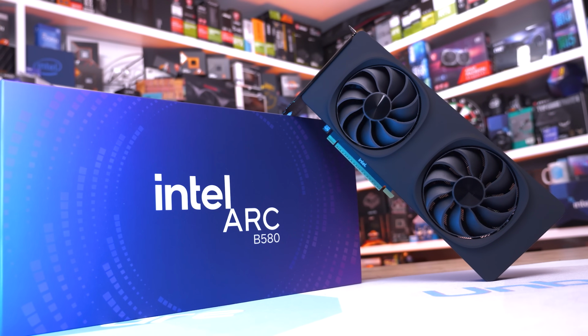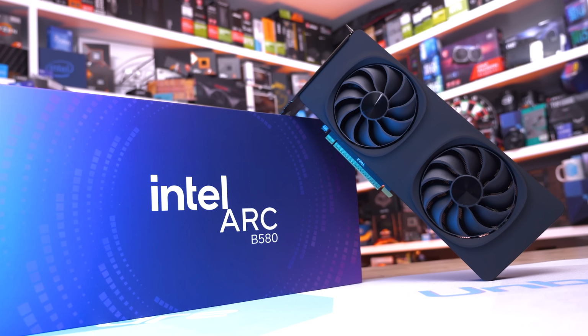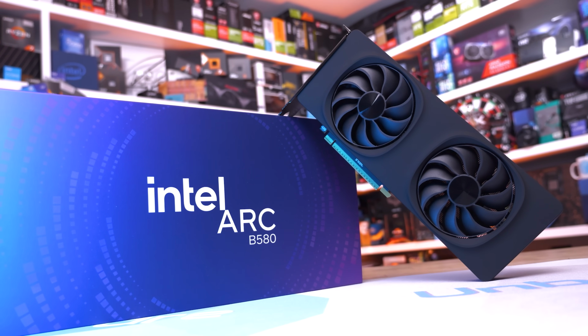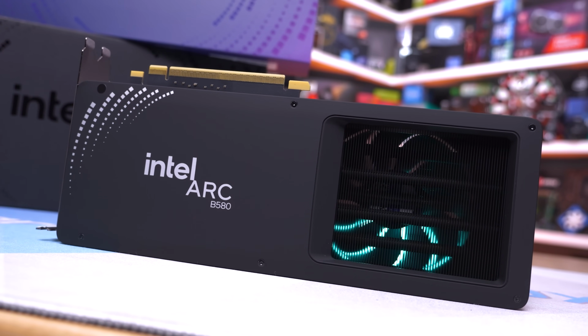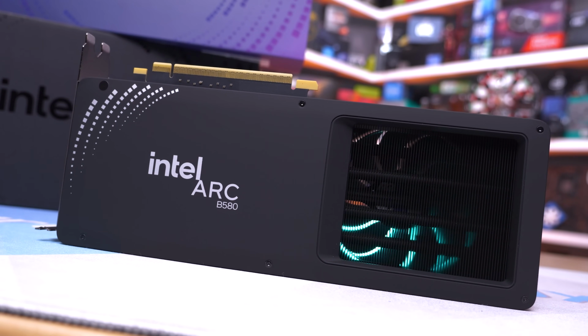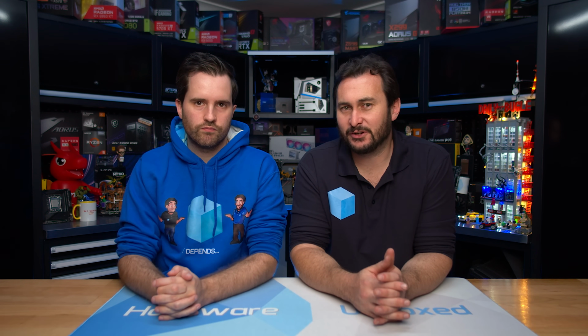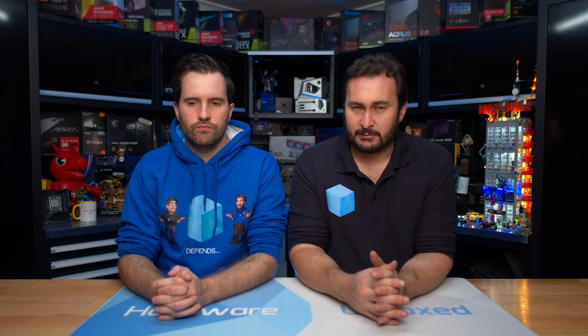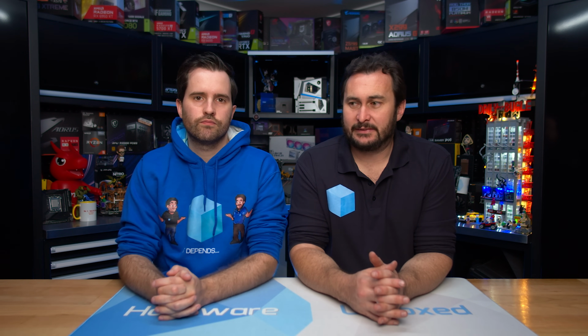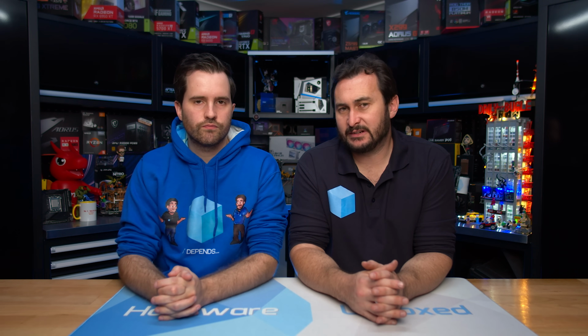And what would it have to do to offer a lot more value? Well, it would have to have at least 12 gigabytes of VRAM for a start. That's like, tick that box. If it's 8, it's like, well, get out of here with that. If you're charging more than $150 for an 8 gigabyte card, then it's crap. So it needs to have at least 12 gigabytes of VRAM, and then needs to be better in terms of price to performance than the B580.